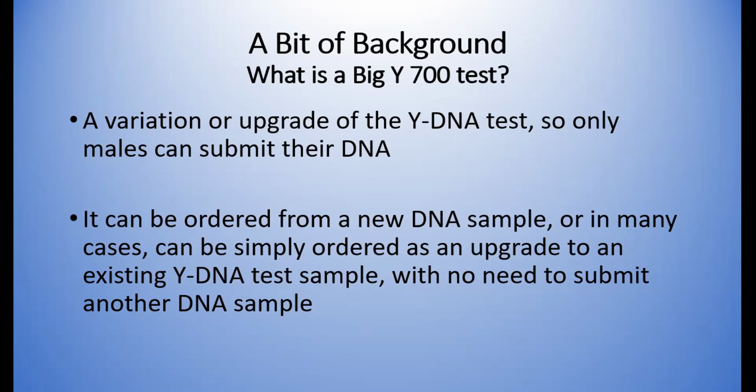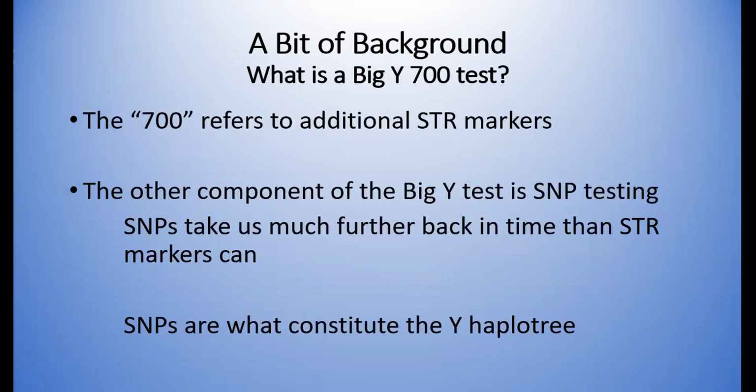And in some cases, that can be a problem because there are cases where people say, well, my father was the end of his line. He had no brothers and has no nephews and no first cousins. And then it's a problem. Then you simply have to go further up the family tree and start coming down in other branches to try to find somebody with the DNA you need. The 700 in Big Y-700 refers to additional STR markers, those numbers that we saw on the panel.